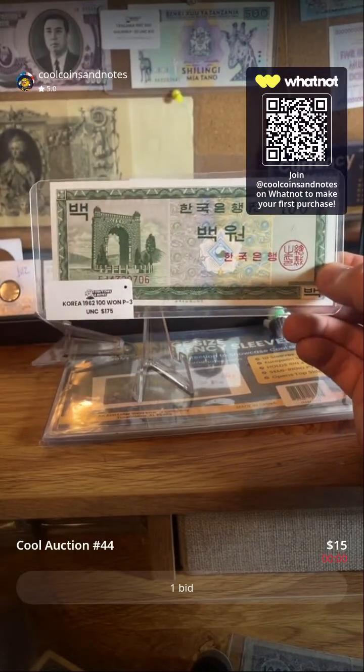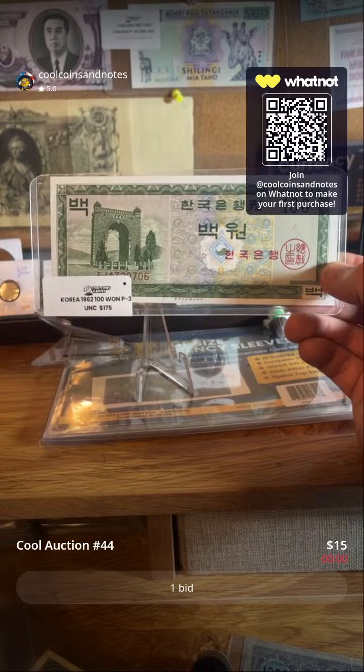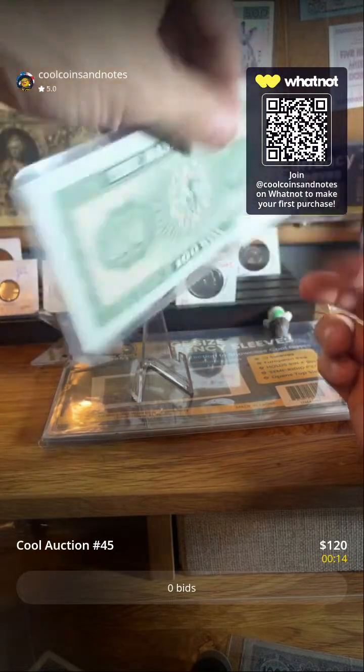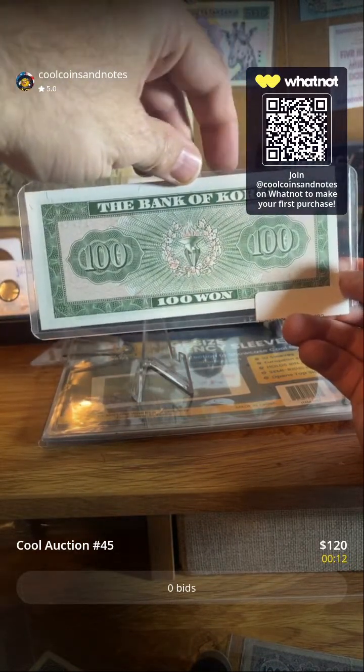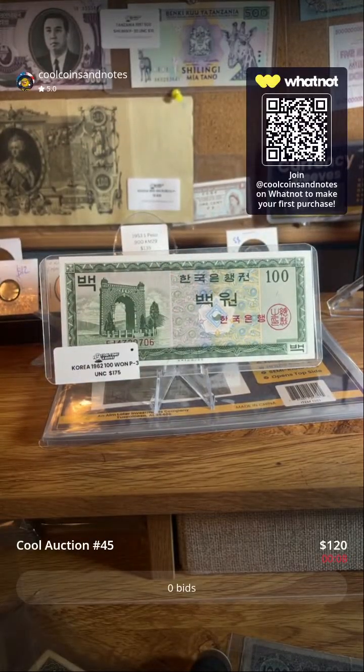Next up, we've got a Korea. It's going to be an uncirculated 6,200 won. Nice example of that Korea.